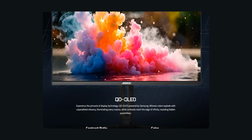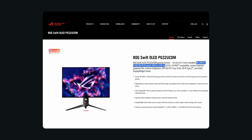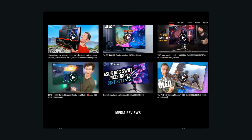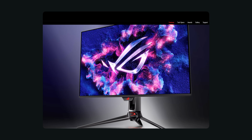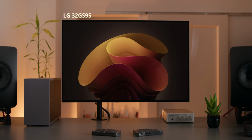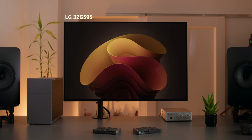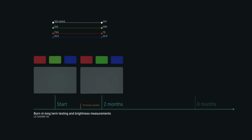32-inch 4K OLED at a refresh rate of 240Hz. With several manufacturers competing on price, integrating panels manufactured by either Samsung or LG. The one I have in front of me today is the LG 32GS95, which uses LG's QD-OLED technology. So after a little over 2 months with the panel, I'm ready to share my impressions, findings, and general thoughts on using a 4K OLED as my daily driver.